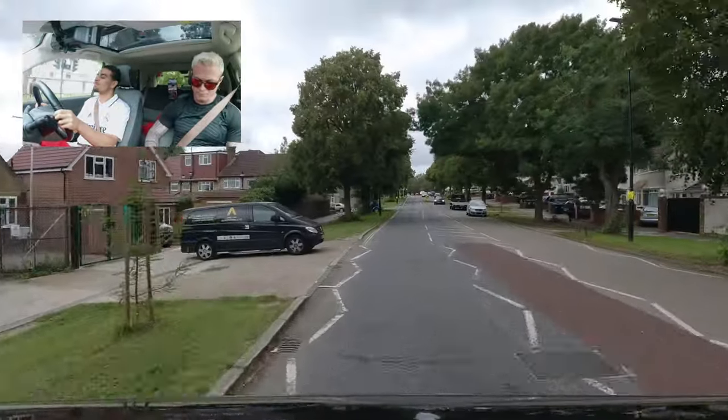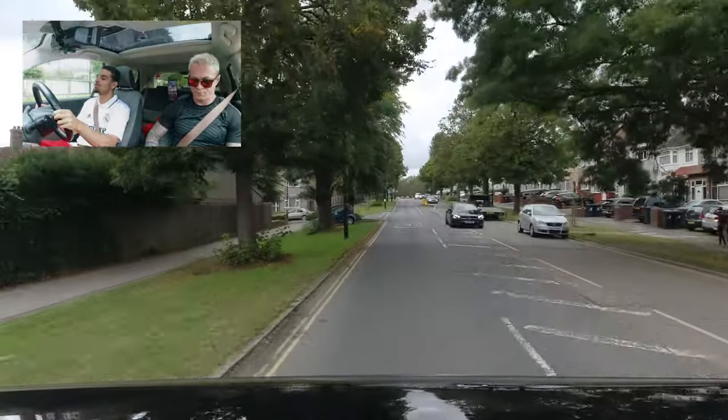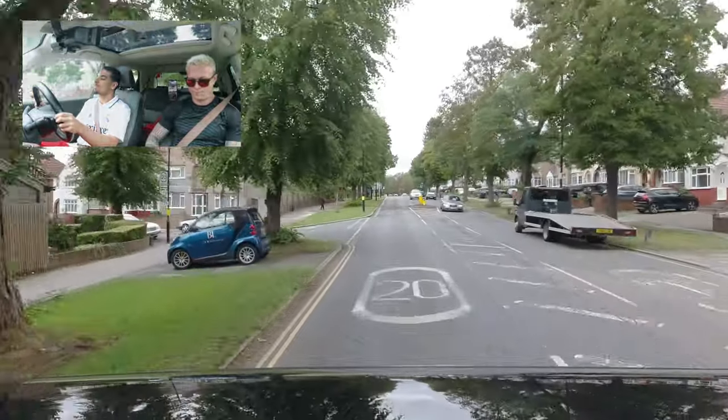After 300 yards, turn right, A4127, Greenford Road.